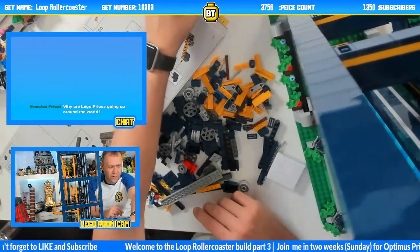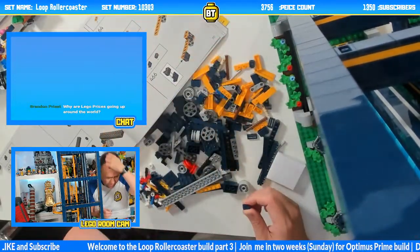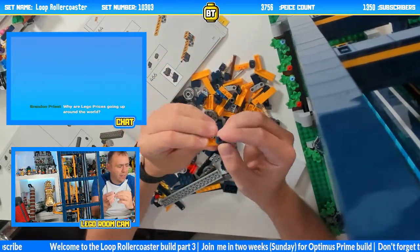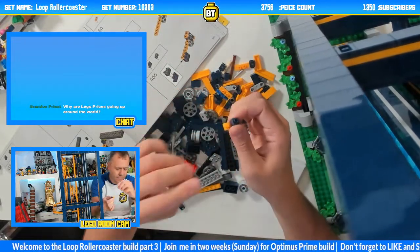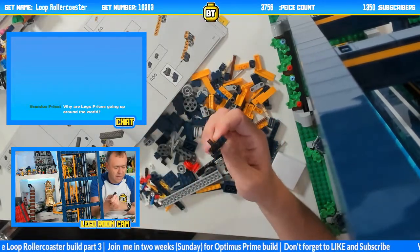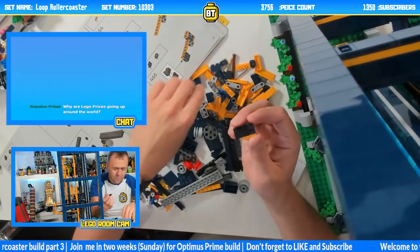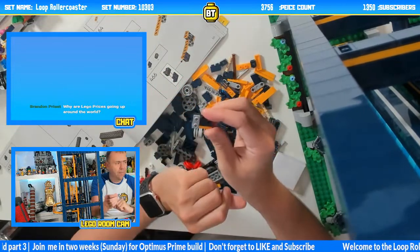Then put that to the side. Now we're going to build, I think, the same thing but for the other side of the lift mechanism. So we start with a 1x2 plate, and we'll stick another 1x1 Technic brick with a hole in. We'll do another 1x2 with a Technic pin next to that facing that way, and we'll stick another one of those upward facing bracket pieces into the bottom of the overlap like that.